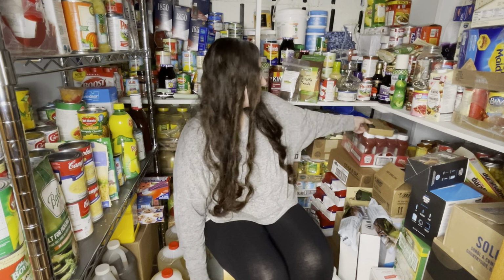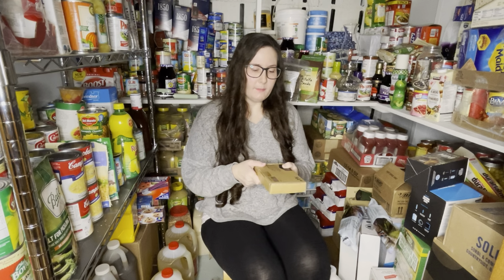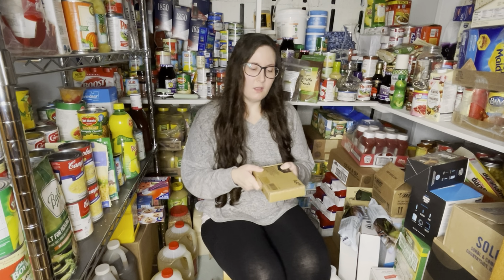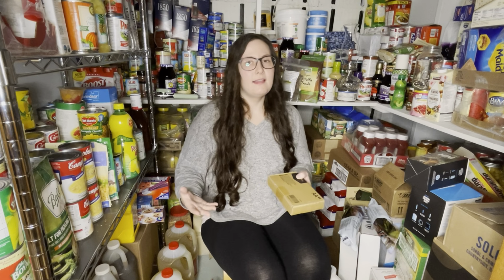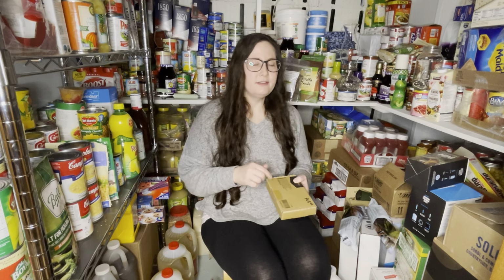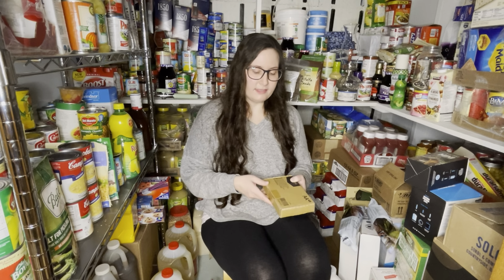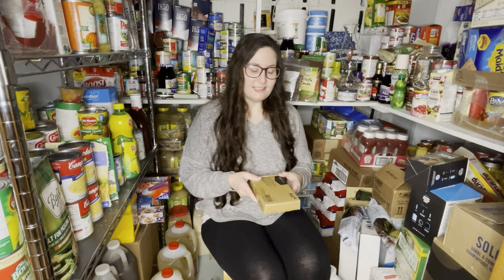So we also keep batteries on hand. This is how I buy batteries. We keep, I would say, anywhere between 100 and 150 batteries on hand, but again, we've got 9 kids, and the kids have toys that use batteries and things like that, so the batteries aren't just for the flashlights, they're for all different things. The Amazon brand batteries are the ones that I think are the best value.